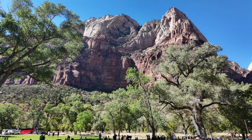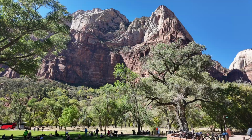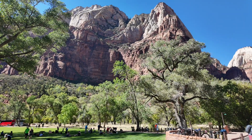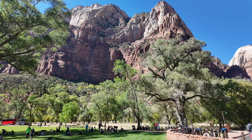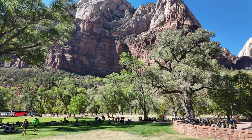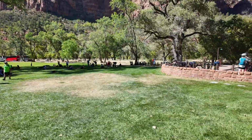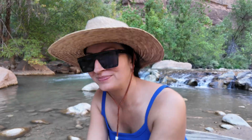Gorgeous. Oh, in the morning it must look so pretty with the sunrise hitting the first layer of that mountain. Oh my gosh. I'm kind of getting vertigo. Oh my god, it's cold.